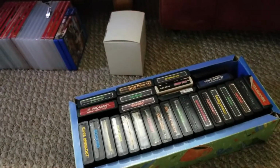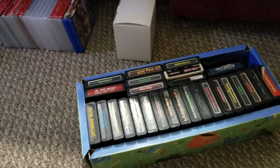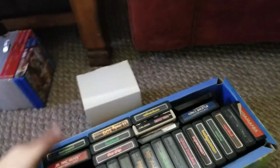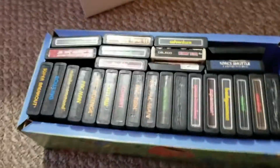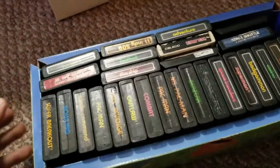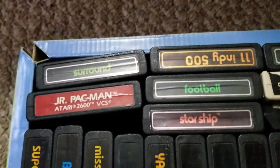So he was telling me, yeah, we find games from time to time. He goes, I'll tell you what, anytime I find any old games or anything, I'll give them to you. So he came over one day and he brought me this. We've got quite a number of Atari games here, and there's a couple good ones in here that I don't already have. So I was pretty excited.